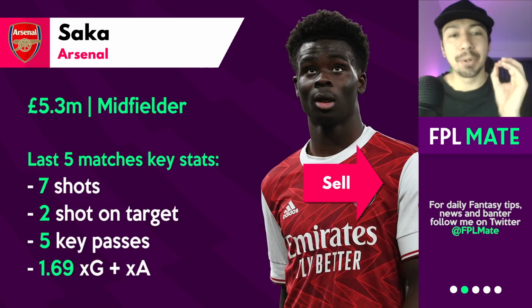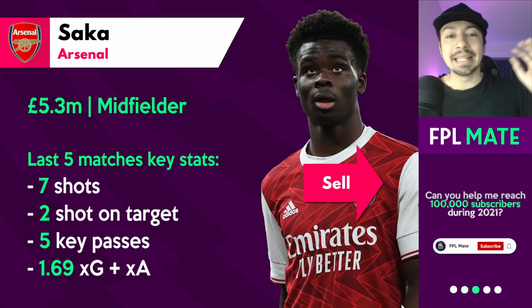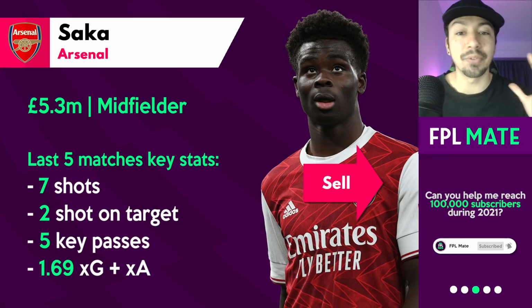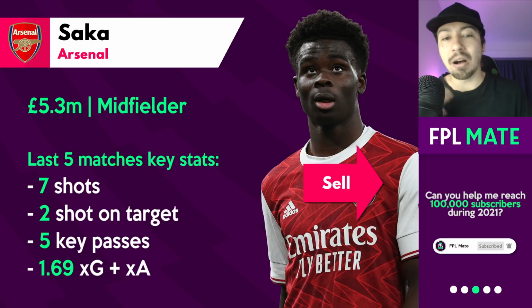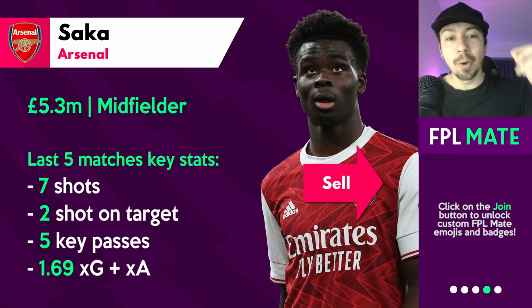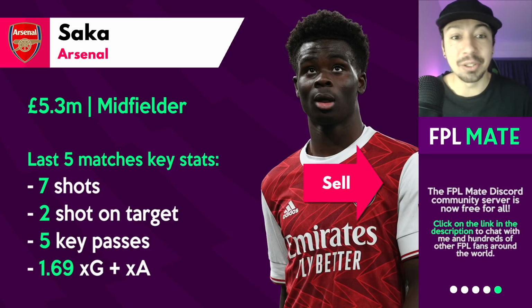So my next sell is Bukayo Saka. We've got a kind of similar situation with Bukayo Saka. He's guaranteed to have no double game week since both Arsenal and West Ham are out of the FA Cup, which means no fixture rescheduling is going to happen. Arsenal are about to play the impossible team of the league in Man City. We know by now that teams are just not getting anything against City. We know that FPL players who will play against City, they're never really getting more than 2 points.